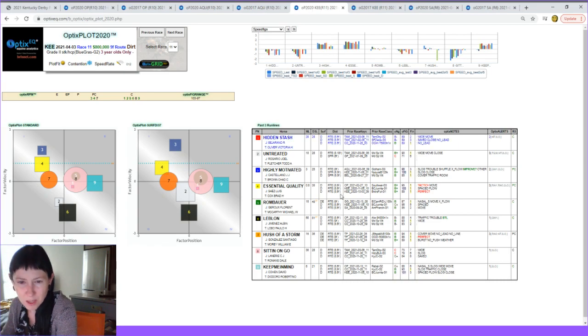Four? Is he coming off the layoff? Oh, no, second off. Looks a little chunky. A little bit more of a jogging warm-up compared to the three that kind of got into running a little bit.